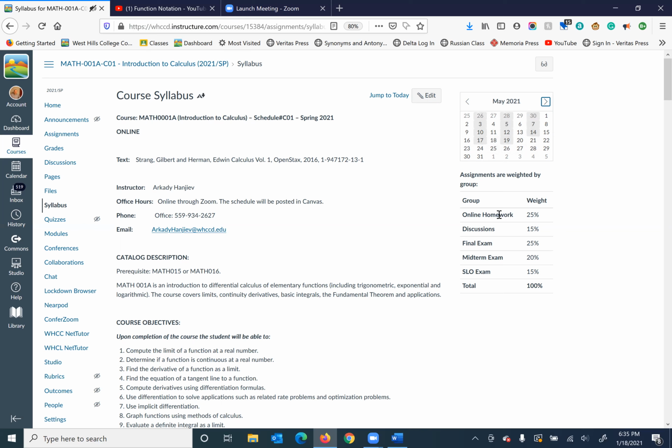So how am I going to distribute the weights? The online homework is worth 25% of your grade. The discussion items, there'll be 5 of them. They'll be worth 15% of your grade. There's a final exam worth 25. The midterm is worth 20% of your grade. And then the student learning outcome exam is worth 15. So grand total, that's what your grade will be based upon.